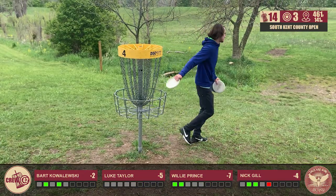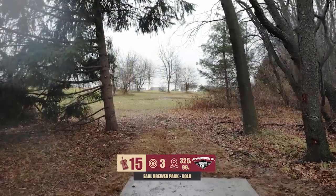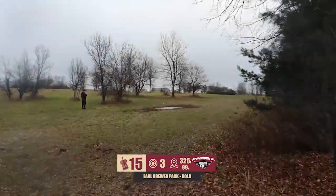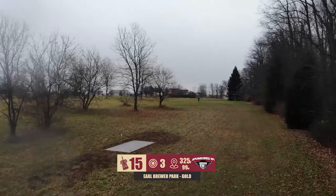Yeah, what's the hole average on this hole? 15, like 325. It's not playing as the hardest hole. It's only playing .09 over par. That sounds about right.